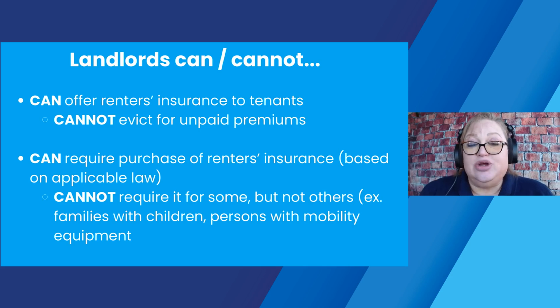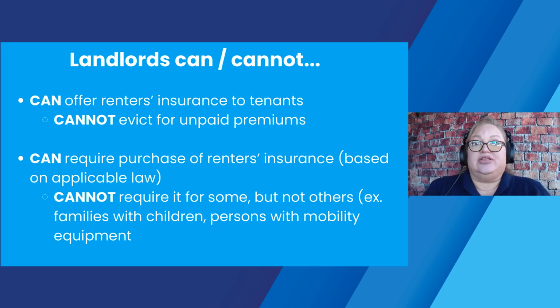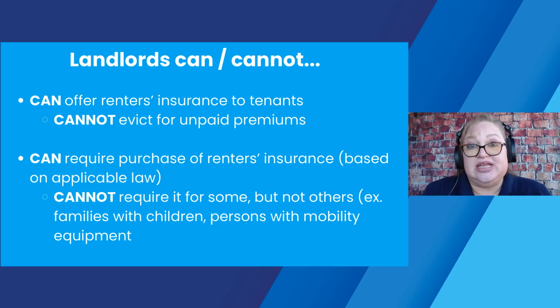You also can require the purchase of renter's insurance depending on what your area's law says. Again, when you are requiring tenants to purchase something, you want to make sure that HUD is approving that. You cannot require it for certain tenants and not for others. For instance, you couldn't say tenants that are seniors don't have to buy renter's insurance, but families with children do. You need to require the same conditions of all households. So make sure that you are requiring it of everybody if you're going to require that.